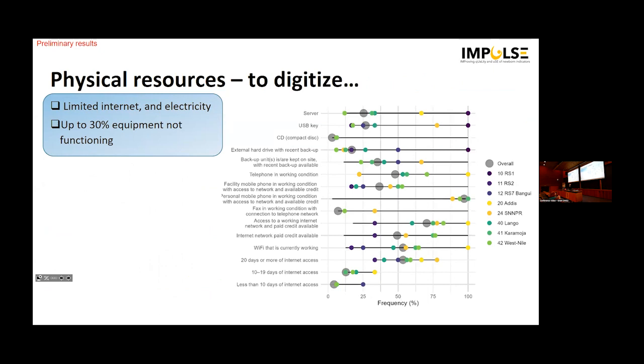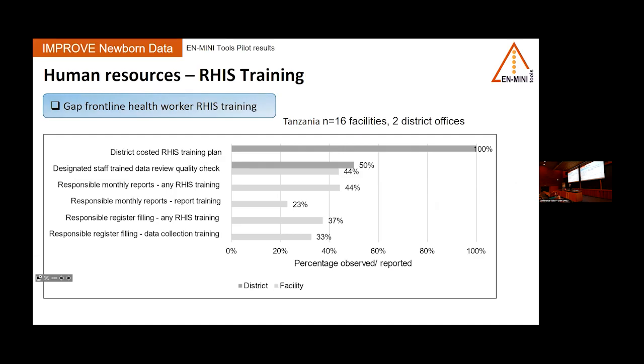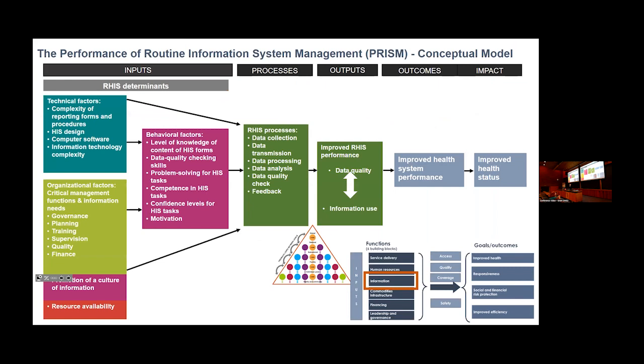And then we have been exploring availability of internet and electricity, both needed to digitize our data. We're finding, again, very, very variable. Twenty days or more of internet access in a month is very varied, and up to 30% of the equipment isn't working. The other gap we're finding is in health worker RHIS education and training. There seem to be plans, but as you look at the different actors in the data pyramid, not everyone who's being asked to do RHIS tasks is trained to do that, between data capture and report writing.